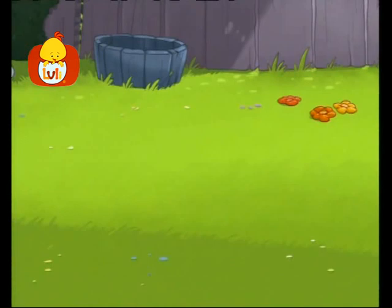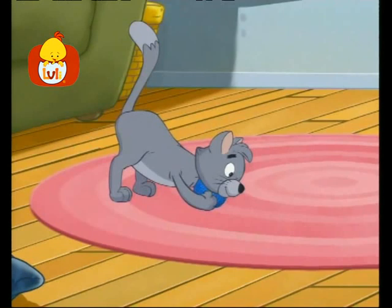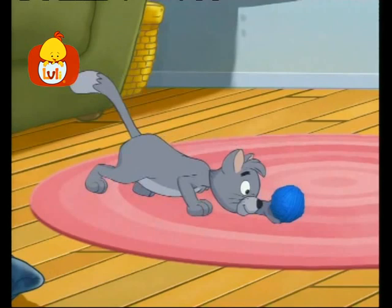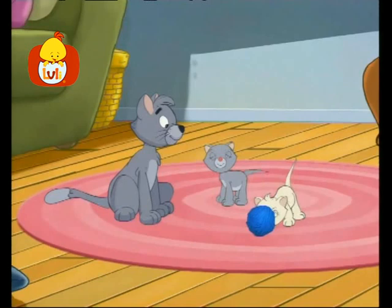Here's a ball of yarn. The ball is round and it rolls. Look! The cat pounced on the ball. Look at how the cat catches it. The kittens want to play with the ball of yarn, too. The cat and the kittens enjoy playing with the ball of yarn so much.